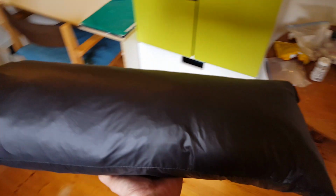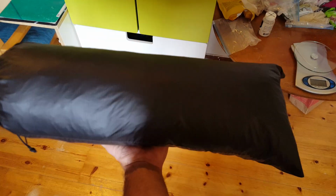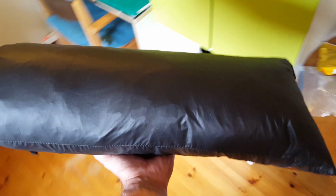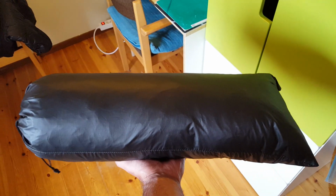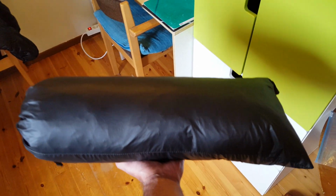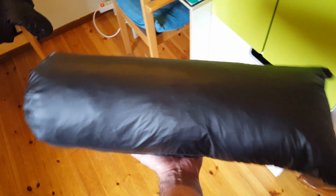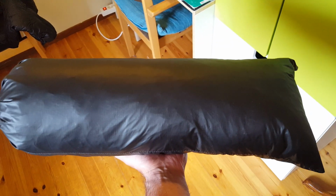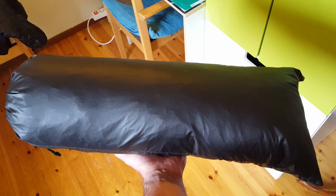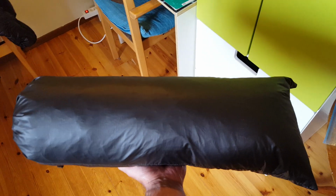Okay, here it is, in this big bag. When I pack this tent, I don't use this bag. This is the bag that came with it. This is the Tarp Tent Cloudburst 3. Fantastic, huge tent. It's a real 3-person tent. You could definitely fit three people in there. My wife and I use it, and it's so roomy for the two of us.